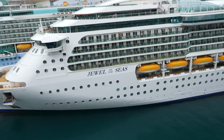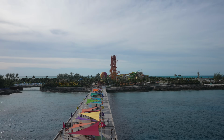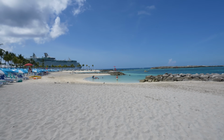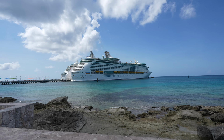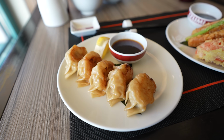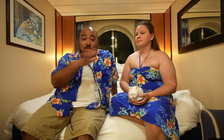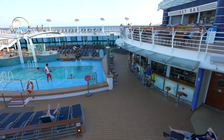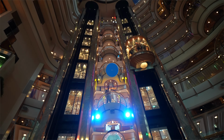Welcome back, ladies and gentlemen, to Royal Caribbean's Jewel of the Seas and Perfect Day at Coco Cay. We're heading ashore for another round of fun and seeing for ourselves if having two smaller ships improves the overall experience. Then we head back on board where we finally experience Izumi for the first time ever, and we share our final thoughts on Jewel of the Seas. Is this 21-year-old ship worth sailing in 2025? We'll answer all that and more up next.